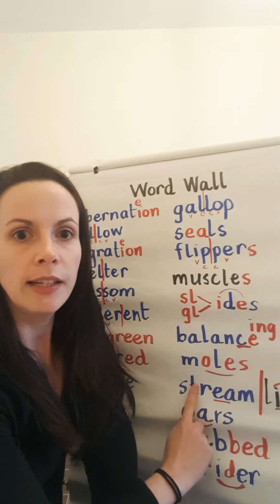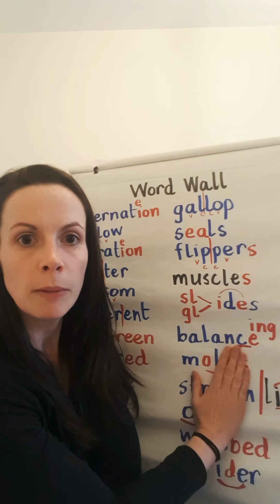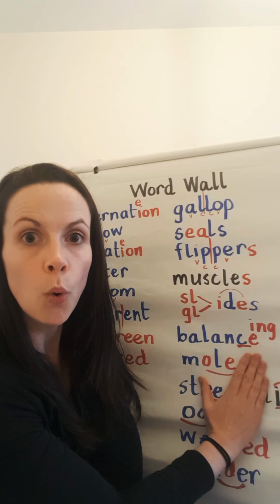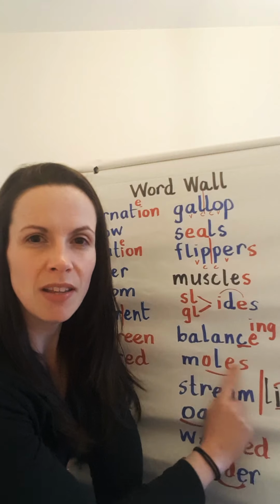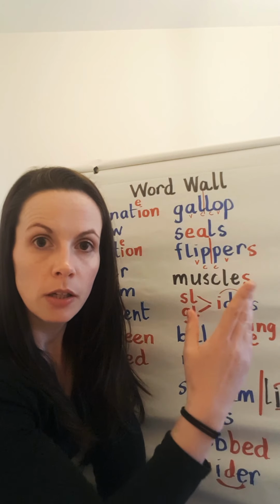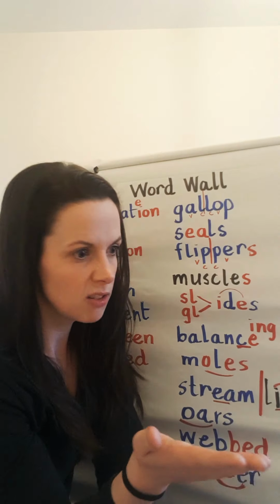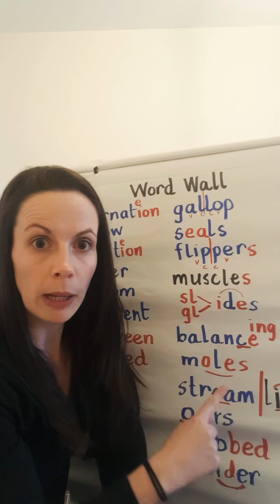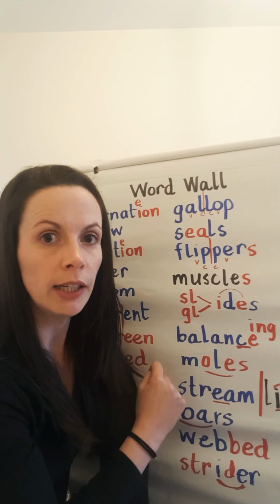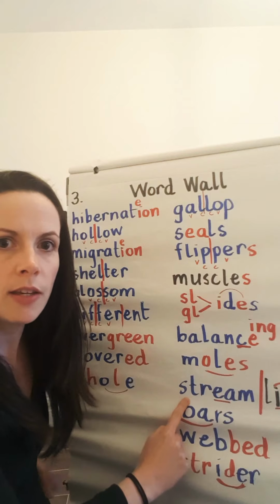Okay. Now down here we have another magic E word, but it could be mole, moles. What is a mole? Type of animal. Where do they live? What do they do? Look it up. A mole. Okay. Next word.